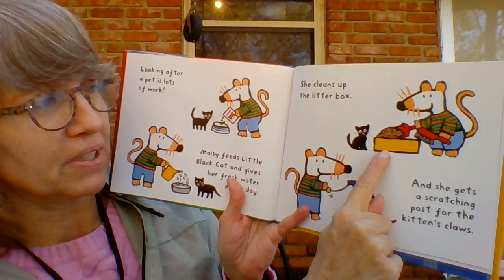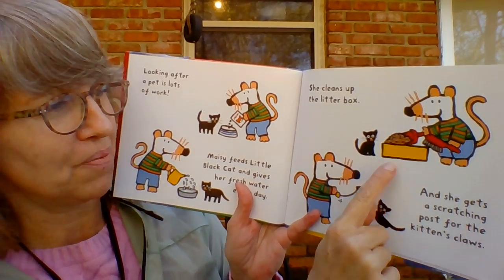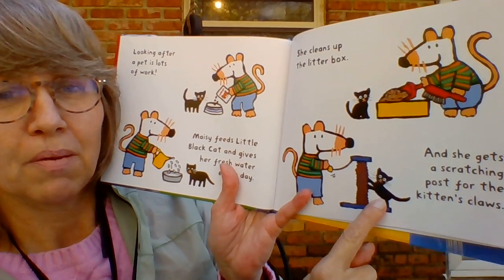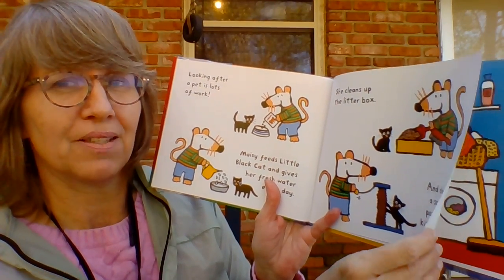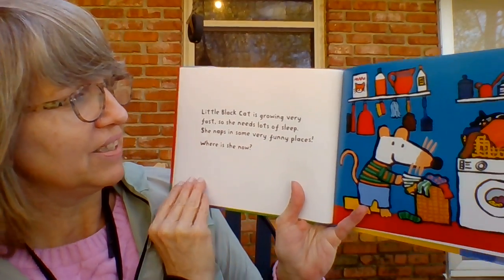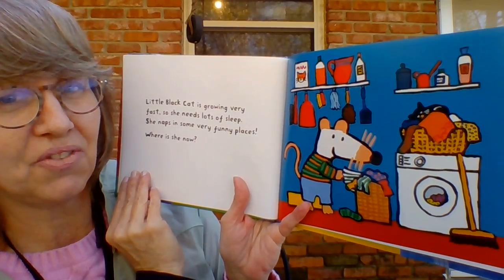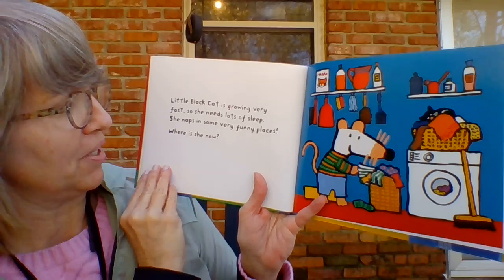Ooh, she cleans up the litter box for Little Black Cat. Meow, thank you. And she gets a scratching post for the kitten's claws. Meow, thank you. She appreciates all the things that Maisie does for her. Little Black Cat is growing very fast, so she needs lots of sleep. She naps in some very funny places.